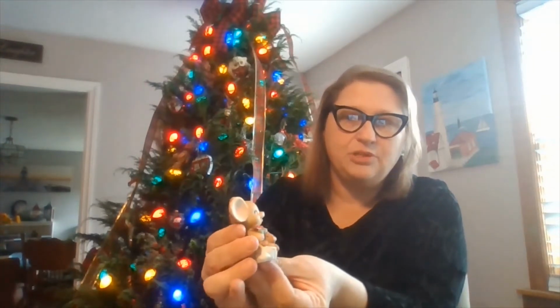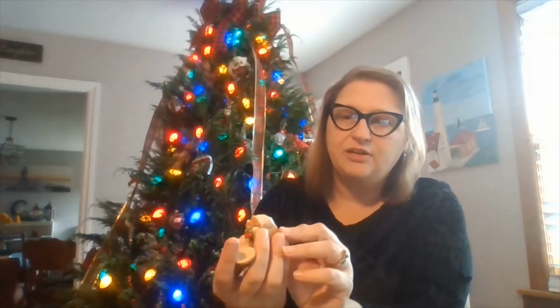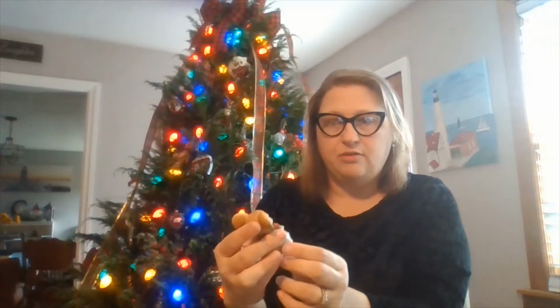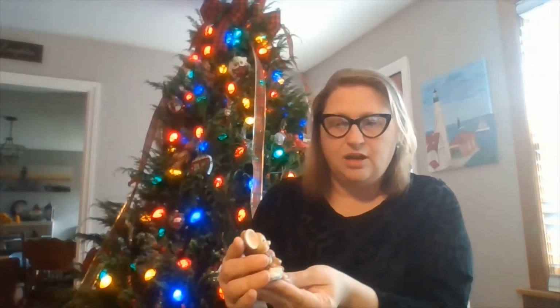The first thing I found, and I don't know anything about him. I haven't looked him up, but this little tiny mouse, he's very cute. I just thought he was priceless with his little bag there and his present. And of course, he's for Christmas, so I have to get him up pretty quick here. He does have a tag on him that says made in Sri Lanka. So I don't know who exactly made him other than he was made in Sri Lanka. But he's just adorable and I fell in love with him.